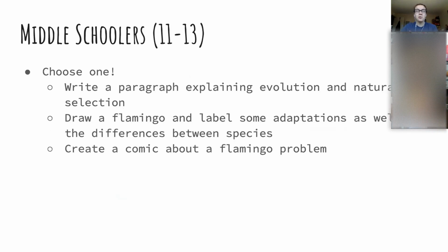And for middle schoolers, you can write a paragraph explaining evolution and natural selection. You can draw a flamingo and label some adaptations as well as the differences between species, or you can create a comic about a problem that a flamingo might have.